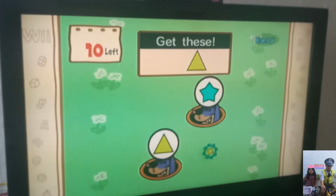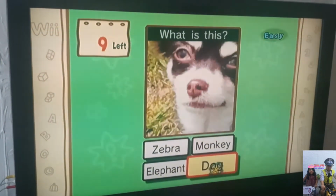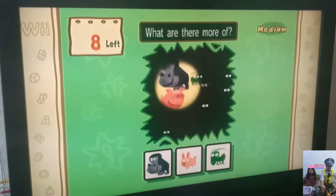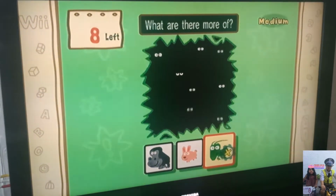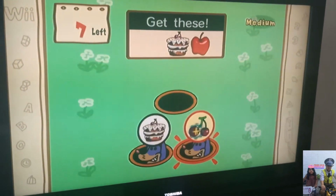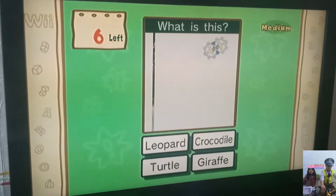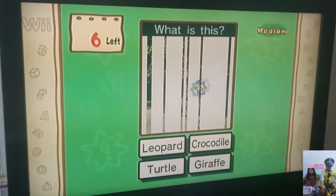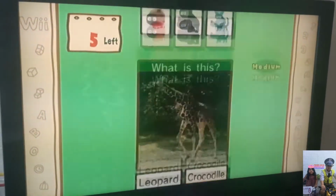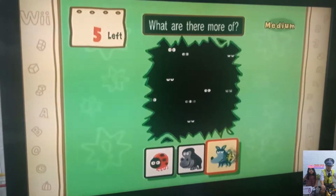Star, and then a triangle. This is a dog. There is more of grasshoppers, cherry, cake, and then apple. This is a giraffe, I think. Yeah. I think this is a wolf.